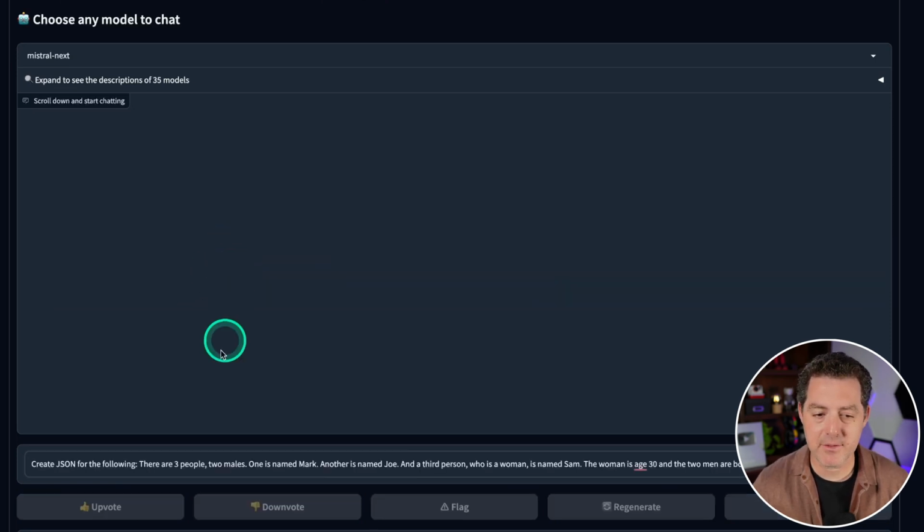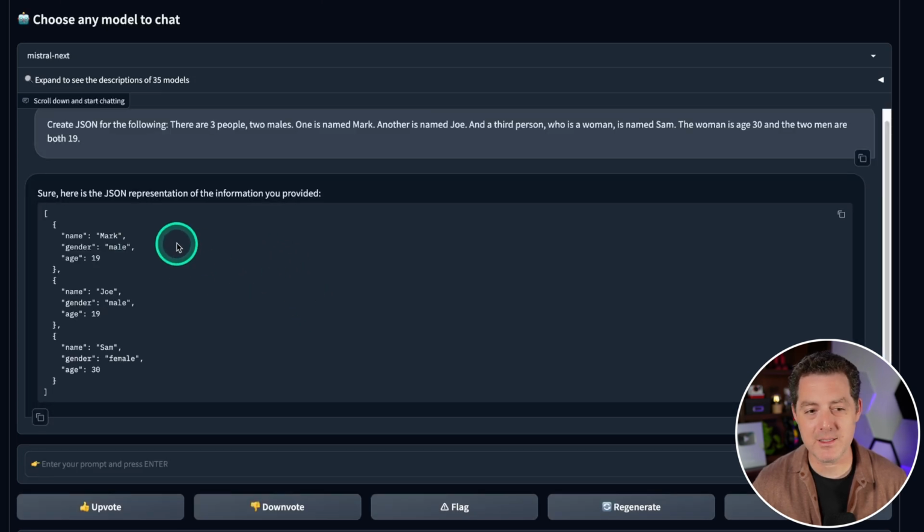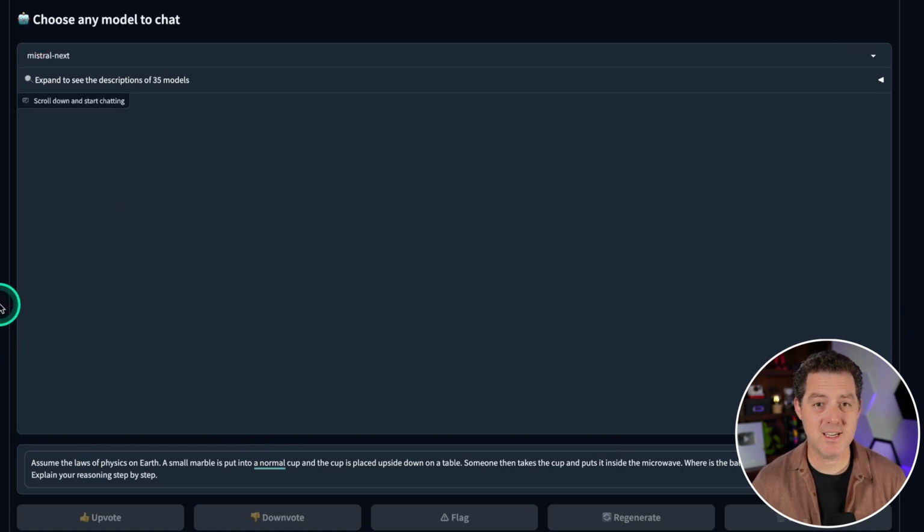Next, create JSON for the following. There are 3 people, 2 males. One is named Mark, another is named Joe, and a third person who's a woman named Sam. The woman is age 30 and the 2 men are both 19. So what I'm looking for is it to create a perfect JSON object based on this information. Most models get this right. Okay, and this looks correct. It could have formatted this in a number of different ways, but this is valid JSON and it looks correct. So that's great. Okay, now most models get this next one wrong.